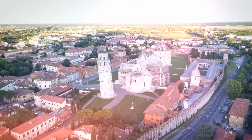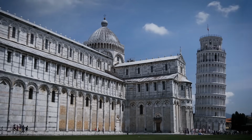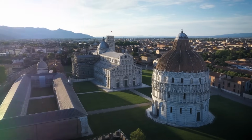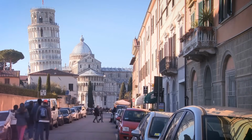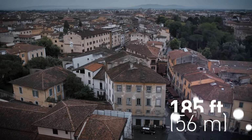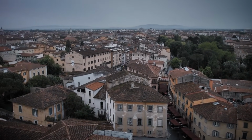Once they finished the third floor, the bell tower started sinking. The thing is, the very name Pisa comes from the Greek word that means marshy land. The ground there is extremely soft, made of clay, mud, and sand. And architects have been trying to save the day ever since they built the tower. At the top of the 185-foot-tall monument, you take your time admiring the city.